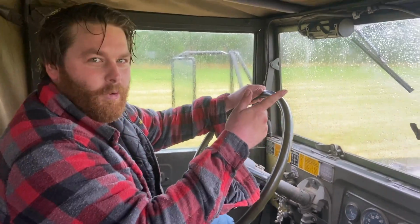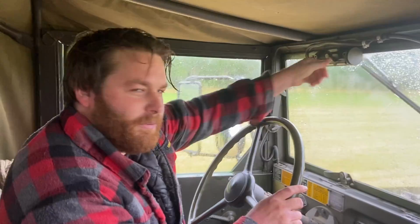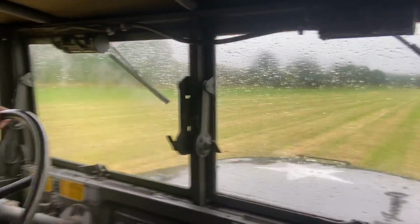Don't know how the windscreen wipers work. If anyone knows how to make these work, not on the manual, we'd be quite glad to know it. For a quick spin.